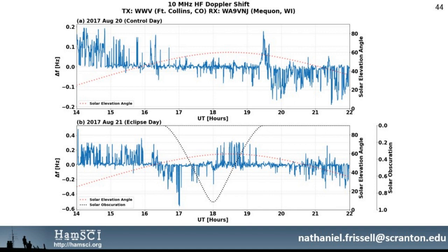So over here, you have the day of the eclipse. Now you've got the red dashed line again showing solar elevation angle, but now you also have this line here showing the percent obscuration.